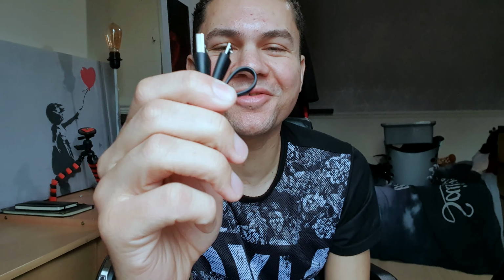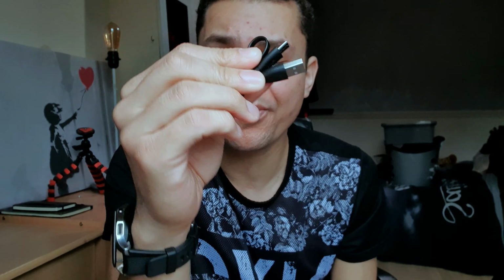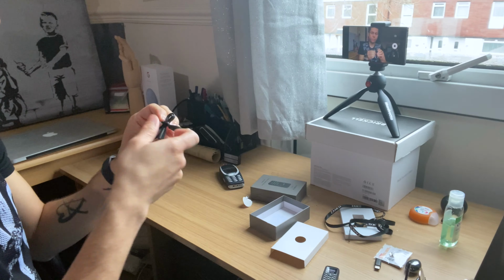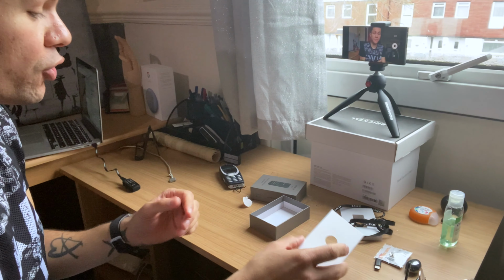Charging cable. It's a flat micro USB. Ah, so sad that it's not USB-C, but I didn't think it would be. I did actually think it would be its own proprietary charger, so that's actually pretty cool. Charges off that, so I'm guessing this thing ain't gonna take long to charge. However, probably hasn't got fast charging. Let's plug it into the MacBook. Is that charging? I'll come back to that. It may or may not be charging.